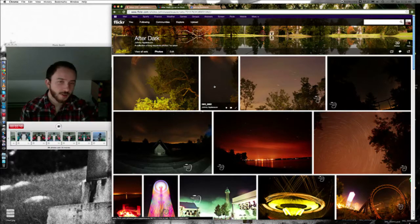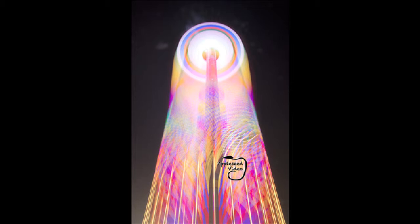Really long exposures, nothing new. You've probably seen 100 videos on it, but I just wanted to share some of mine. Went to a theme park, took some long exposure shots, and I think some of them turned out beautifully. This one that we're looking at right now, I am proud to say it is unedited. I didn't do a single thing to it.